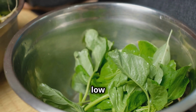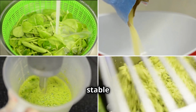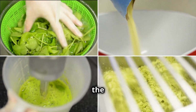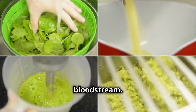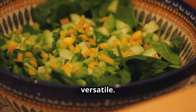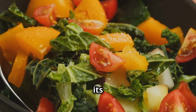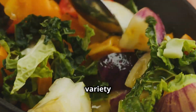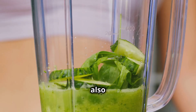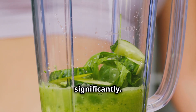Additionally, spinach is low in carbohydrates and high in fiber, which further supports stable glucose levels by slowing down the absorption of sugar into the bloodstream. Incorporating spinach into your daily meals is both simple and versatile. One easy way is to add fresh spinach to salads, where its mild flavor complements a variety of ingredients. You can also toss it into smoothies for a nutrient boost without altering the taste significantly.